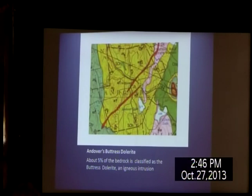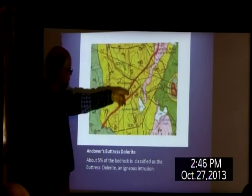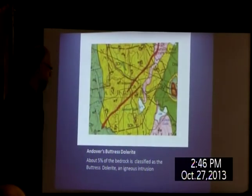It's like a wound. If you cut yourself, what comes out? Blood, and it's red. Magma is red too. So the same thing happens with the Earth. There's more pressure within it. So we have this, and it's certainly about 5%. It's an igneous intrusion, if you ever find it.